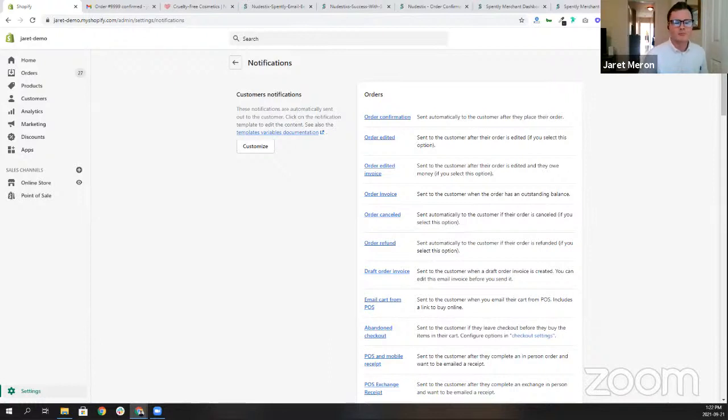And then the third piece, as far as why you should be concerned with these emails, is because unlike traditional marketing channels, things like SMS or email marketing, that require a customer opt-in in order to send them and get into those customers' inboxes, with these transactional emails, because you are legally required to send them with every order, that does bypass any of those opt-ins.